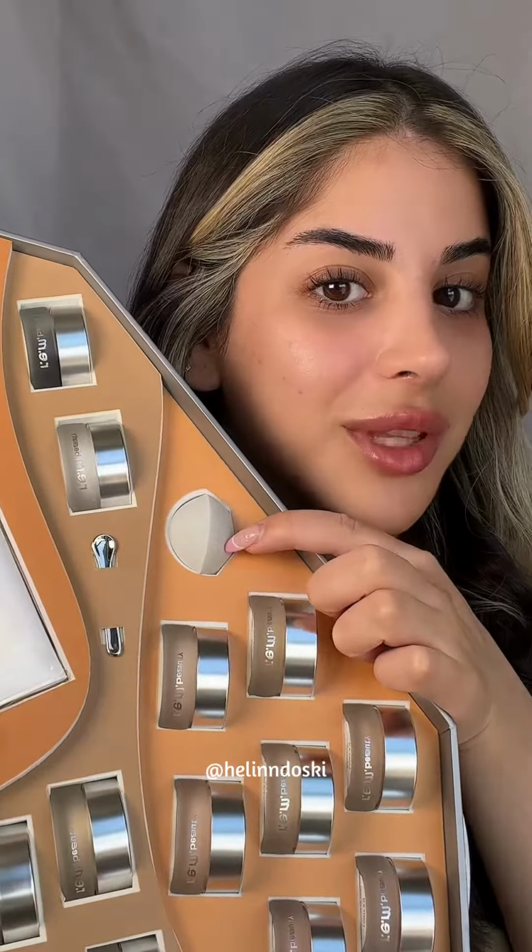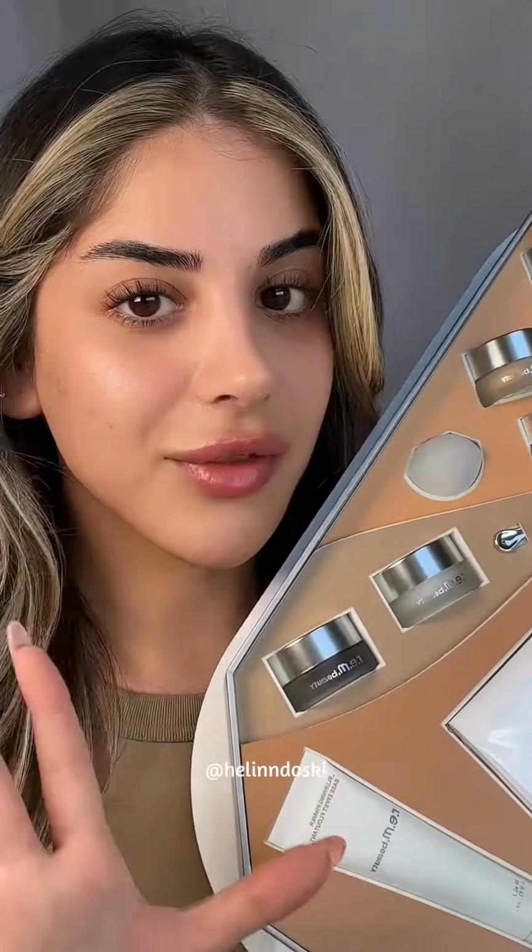Chapter 4 of R.E.M Beauty is finally out. And they finally launched some complexion products. And there's a lot of interesting things in this launch. First up, we have their new multitasking concealers, which are supposed to apply with this beauty blender and this really cute spoon.